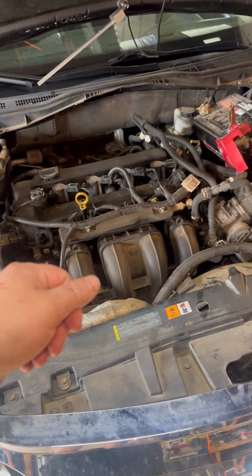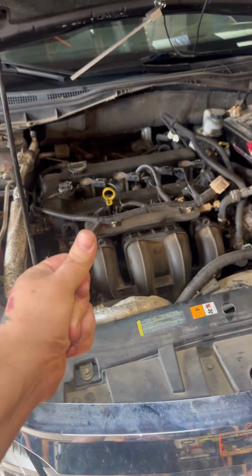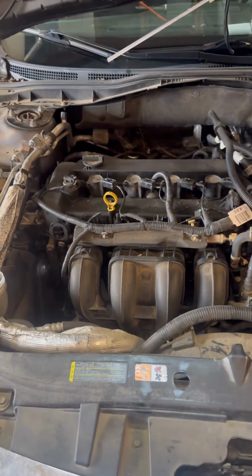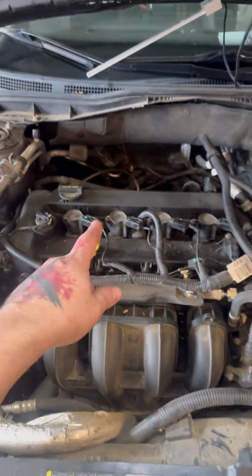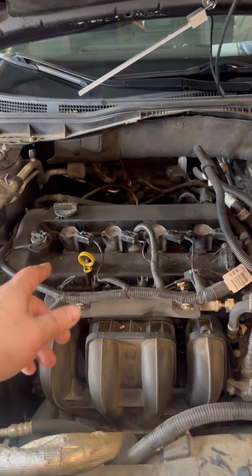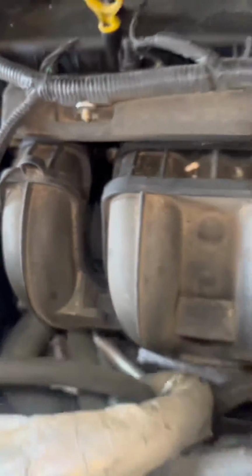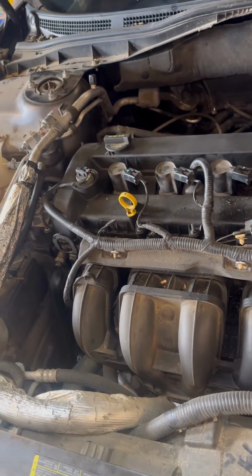Start it up, wait 3, 4, 5 seconds, quits immediately, like somebody's cutting off the spark. Once it starts to get warm, it'll stay running right here at an idle just fine. Spark plugs were gapped 20 to 25% over. Look like original plugs. 140,000 miles on it, and they're 100,000 mile plugs. You can see the pools of oil. Oil is full, right where it should be, clean.